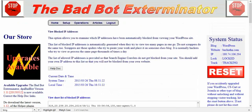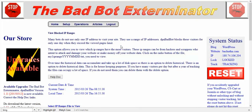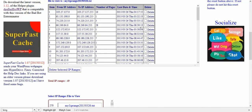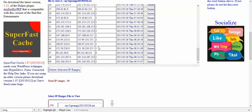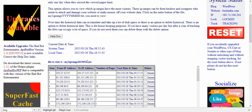Now let us go over to IP range. What happened today? It shows you how many people are coming in within the 0 to 255 IP range. 28 people, 16. They may have used the same IP address, or it may be one within that 0 to 255, but it's a good indicator of who is really trying to attack your site. This is for today, 26th March 2015.